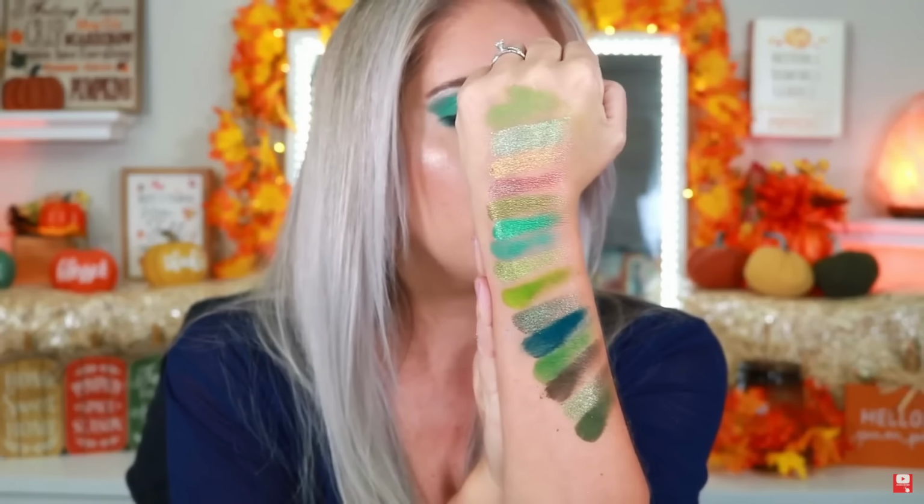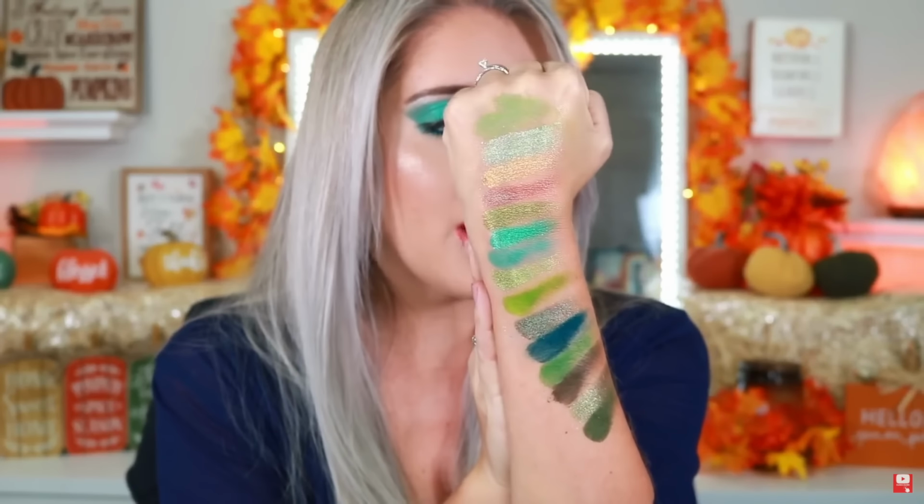I just love this color story so much. I love a good green olive color story. It's still one of my favorite ones to play with. I just love a good green eyeshadow palette. I always have. So I'm a little bit biased towards that, but the formula in here is just incredible.